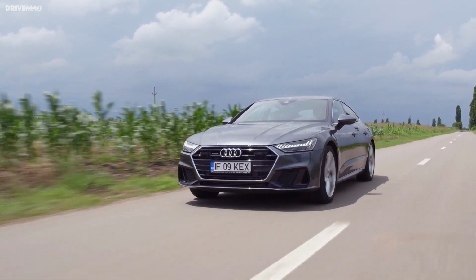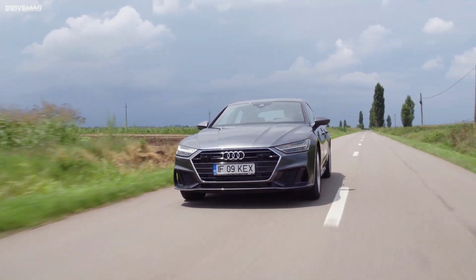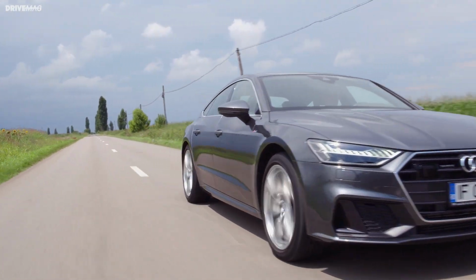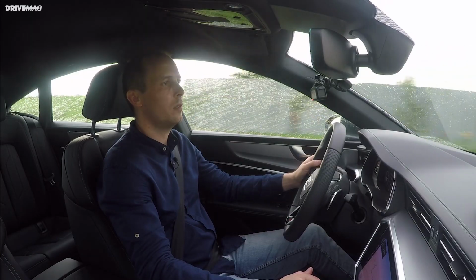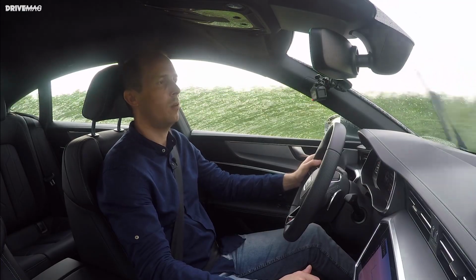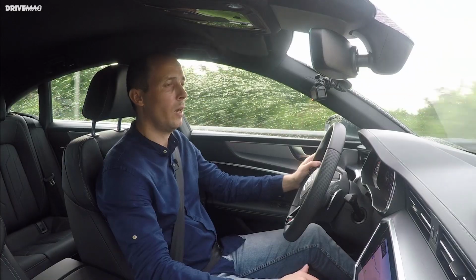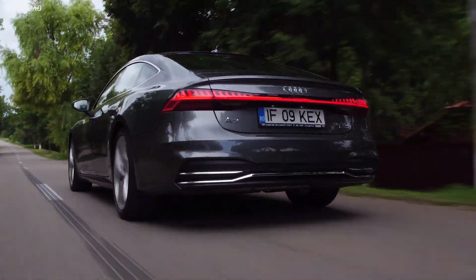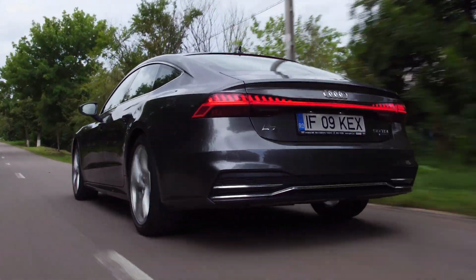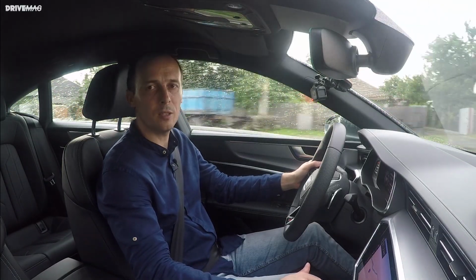This car features an optional comfort suspension with adaptive dampers, and you have 3 modes of damping that you can select. You have comfortable, balanced and dynamic. And I have to say it is pretty comfortable, except when you go over sharp bumps. It then sends jolts to the cabin. I suspect that has a lot to do with the optional 20-inch alloys. The A7 comes as standard with 18-inch wheels, but I think a good compromise would be to select 19-inch wheels.